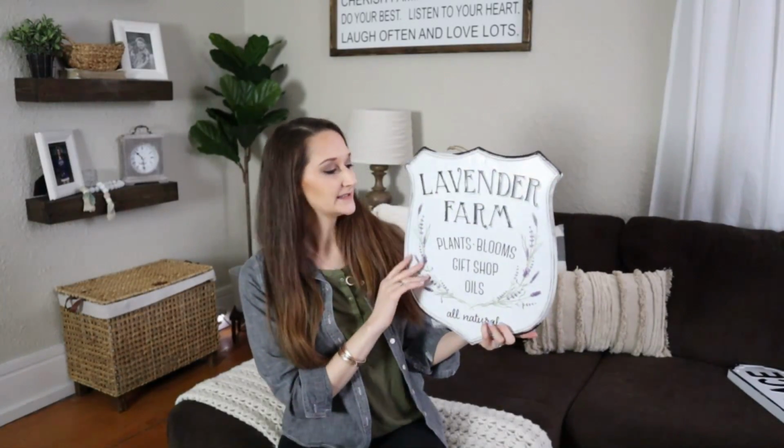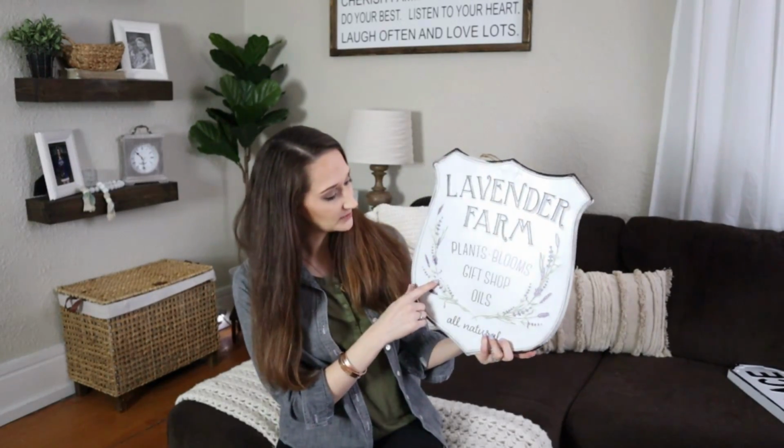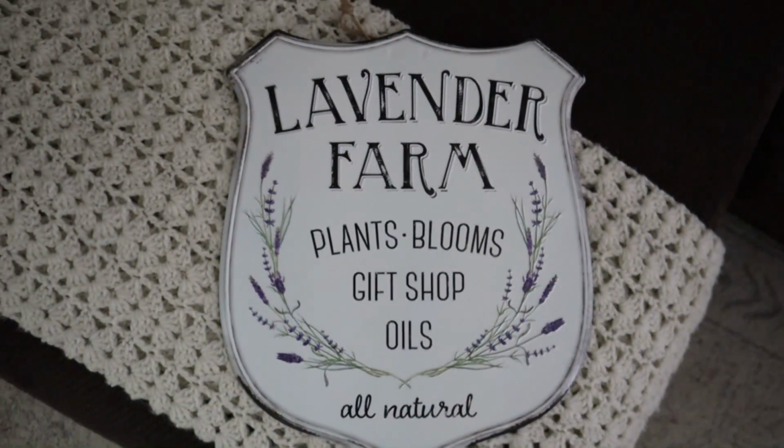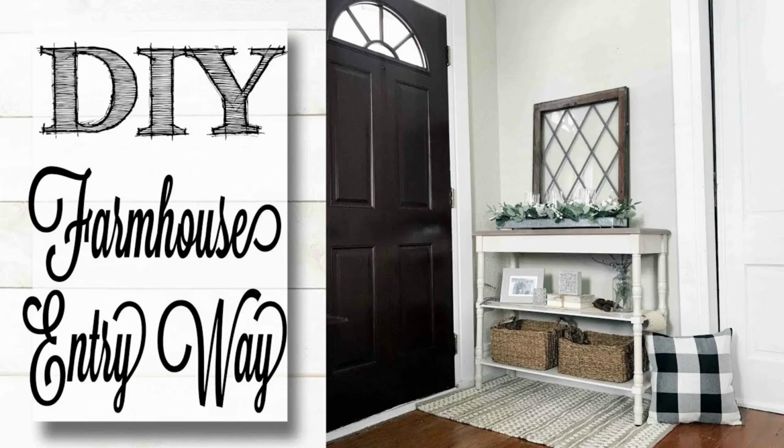This beautiful sign here was in the spring shop as well. It says "Lavender Farm, Plants, Blooms, Gift Shop, Oils, all natural." So I sort of have an obsession with lavender, especially this time of year. I already have some in our living room decor, and you can go back and see that, in my farmhouse entryway. And I'll link that down below if you'd like to check that out.